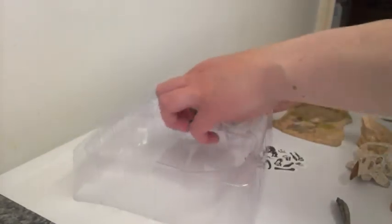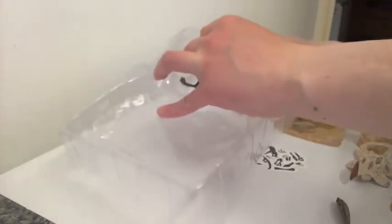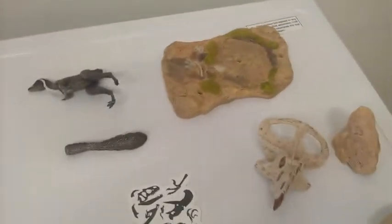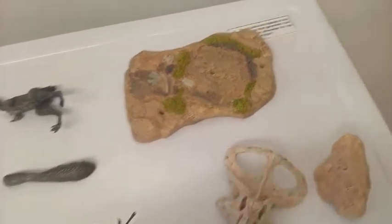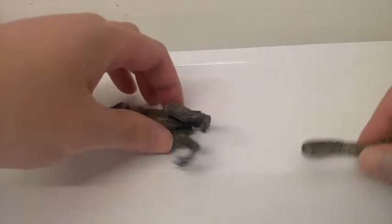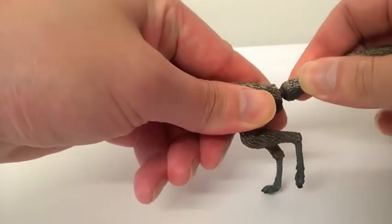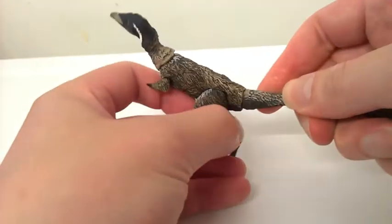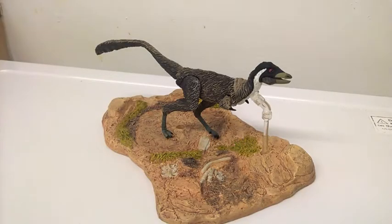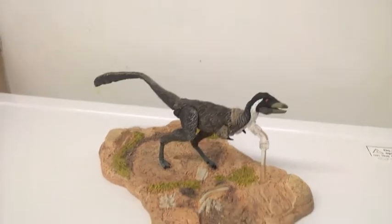Now, for the main feature. Okay, he's set free. I'm not going to be focusing on the base here. My focus is on the specimen itself, so do bear with me. Alright, that took me ages to position this specimen at a legit angle. And already it looks okay.